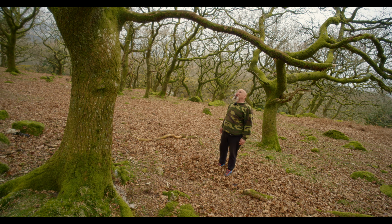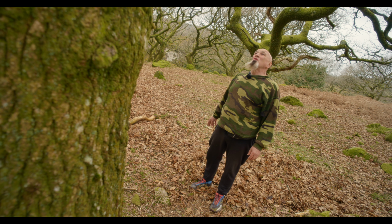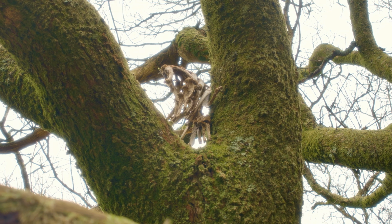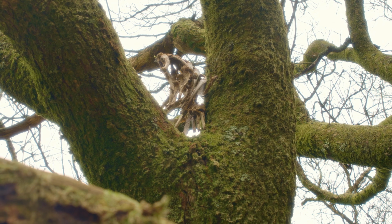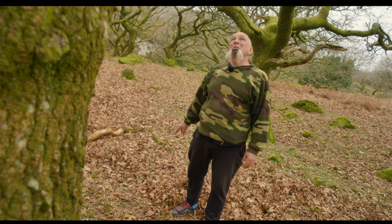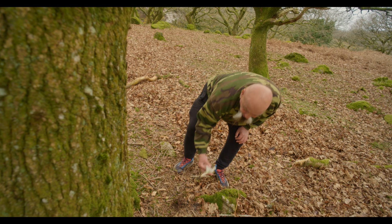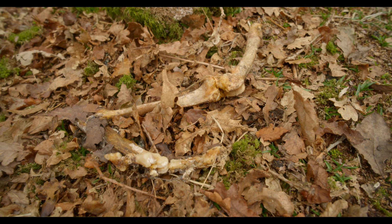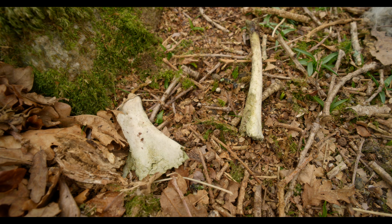Wow, look at this, look folks. There's a rib cage up the top of that tree. I have been tipped off about this area. Someone told me that they found a carcass up a tree, and I did look for it a long time ago and I couldn't find it. Maybe this is the one, or maybe it's another one, I don't know. There's a lot of bits and pieces around here. Bones, more bones over there, more bones there. A lot of wool at the bottom of the tree.